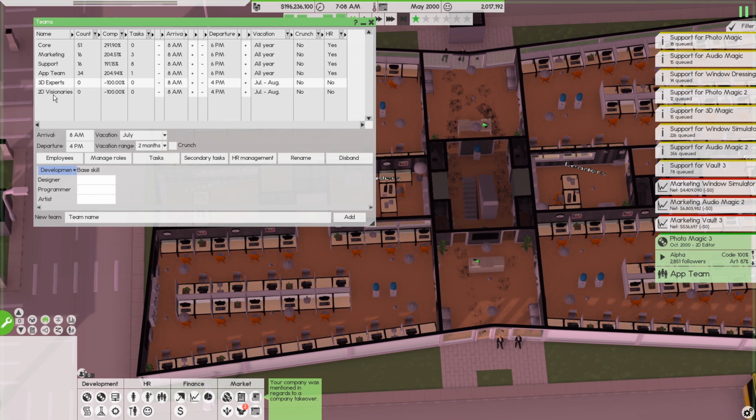So we got the 3D experts, the 2D visionaries. What are we doing? Audio tool. The sound engineers. How do you spell that? So engineers is like that. Sound engineers. I swear this is gonna come back and bite me in the butt later on. I'm gonna regret naming the teams this, but this is what we're doing. And then, so we got the audio tool, 3D tool, the 2D tool. We need the virus tool.